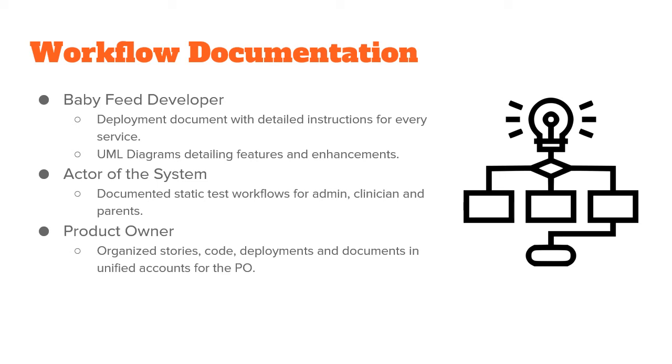For future BabyFeed developers, we've provided many UML diagrams for all of our enhancements. We've also documented the deployments in detail for every one of our services. And we added all of the stories in a unified account setup within Trello and Microsoft Teams. We've also deployed the code on GitHub, deployed the code on Azure, and hosted the code on GitHub, all using one unified account that was provided by our product owner. So we documented that entire process as well.